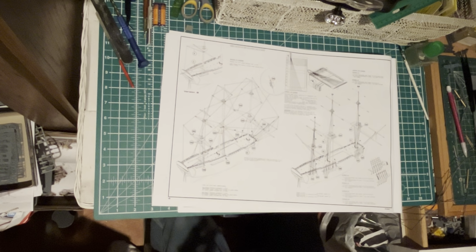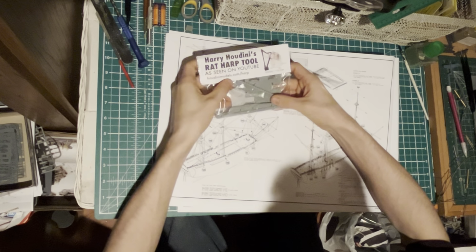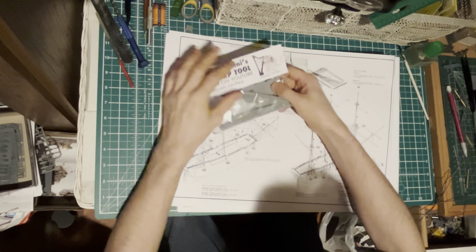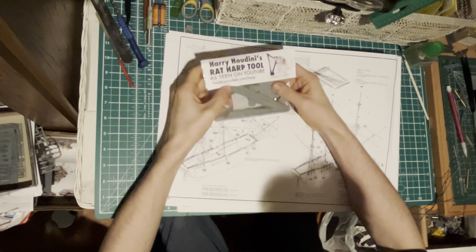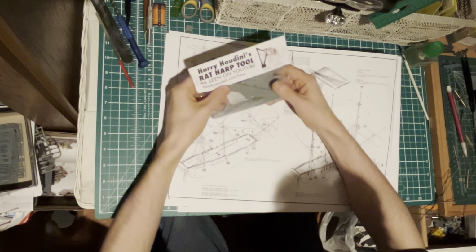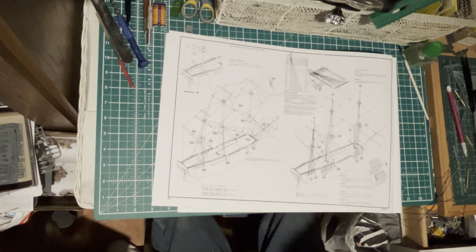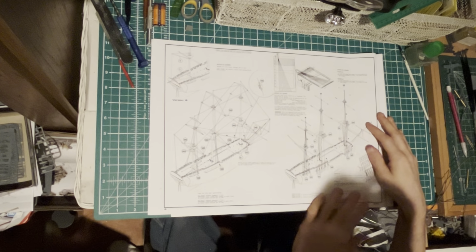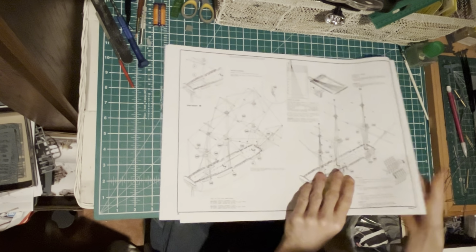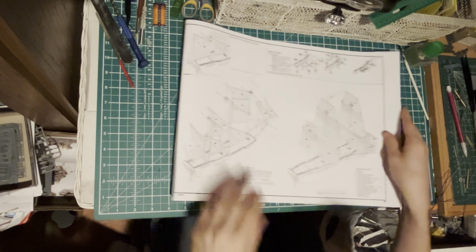You have your rigging tool, but we will not be using that for this. What we will be using for this is something I got from Harry Houdini. It's his rat line making tool, and of course you all, somehow I seem to have gotten lucky, and the rat line tool came with a deadeye, something for the deadeye, so you can rig those up. So this is something that will be used when we do the rat lines for Le Superbe when that time comes. But yeah, so this step is pretty much telling you how to rig up the ship.